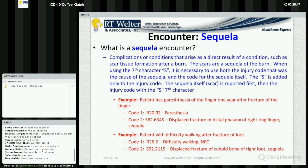So a couple of things to note about this. We have to encourage the specificity in the documentation connecting these two diseases or the symptom with the former injury. We also need the level of specificity regarding the original injury to assign the most appropriate code for that original injury, whether it happened 6 months ago, a year ago, whatever it might be, so we can assign the highest level specificity injury code with the 7th character of S. A couple of examples here. Patient with numbness in the finger a year after a fracture. We're going to sequence our numbness in the finger first, followed by that original fracture code with 7th character S. And those sequencing guidelines are laid out in our Chapter 19 guidelines.